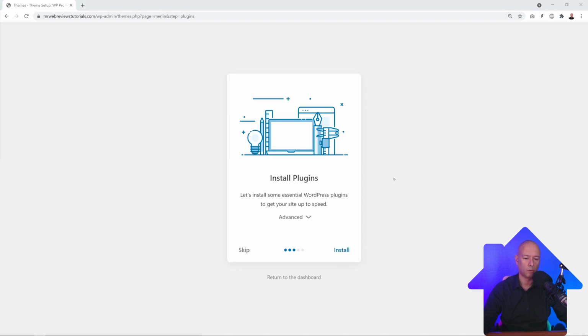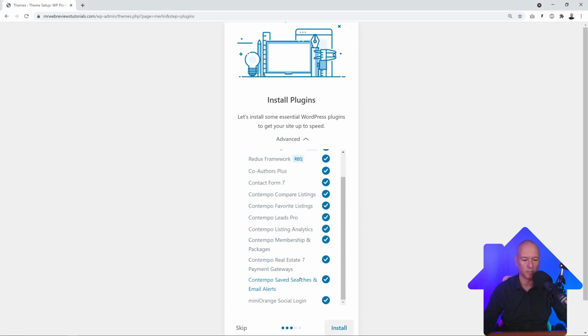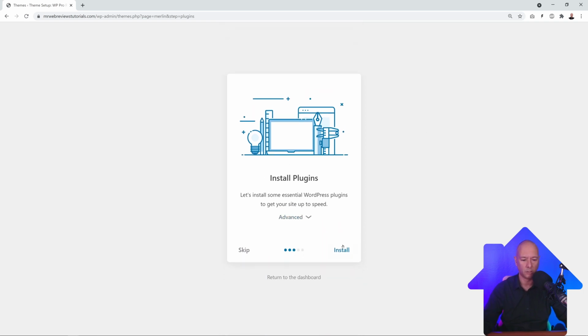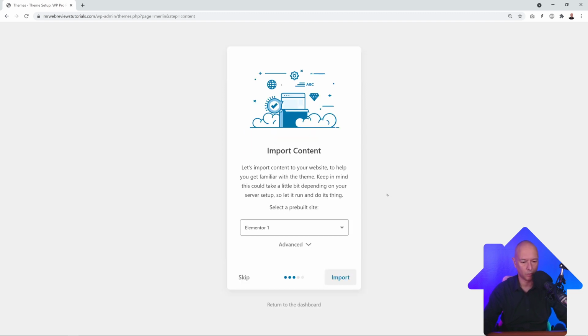And now we need to install all the necessary plugins. So if you click on this drop-down menu here, you can see these are all the plugins that will be installed. So I would leave them exactly the way they are, no problem at all. And just click install now. So this might take a few moments. So just be patient. It's doing its thing, obviously. It might take up to a minute, depending on how fast your internet connection is. There you go. So all the plugins are now installed.